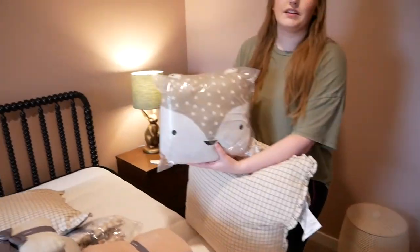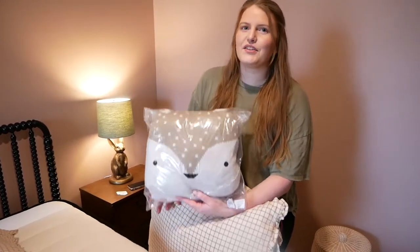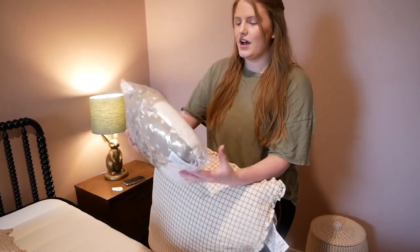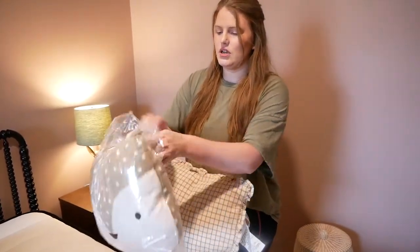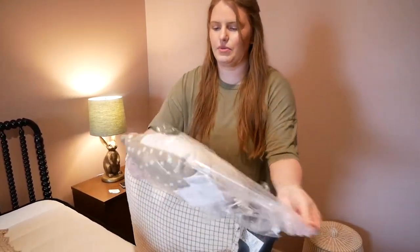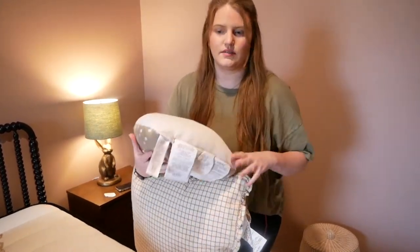This is her fun little pillow, which they say is a fox. I think it looks like a deer. But this is from Pottery Barn Kids, which is really fun and cute and playful. I'll have to take all of this stuff off because that's annoying.